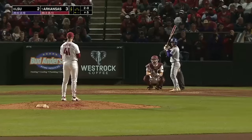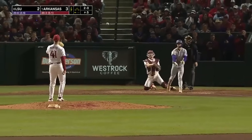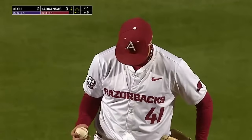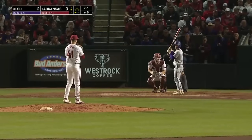Good plays. Two-oh to Bingham. 2-1. That's the confidence that McIntyre has in that slider. 2-0 count, Mac Bingham, who's hit leadoff some for LSU this year. They bump him down the lineup today, but still confident enough in the ability to land that pitch to throw it.